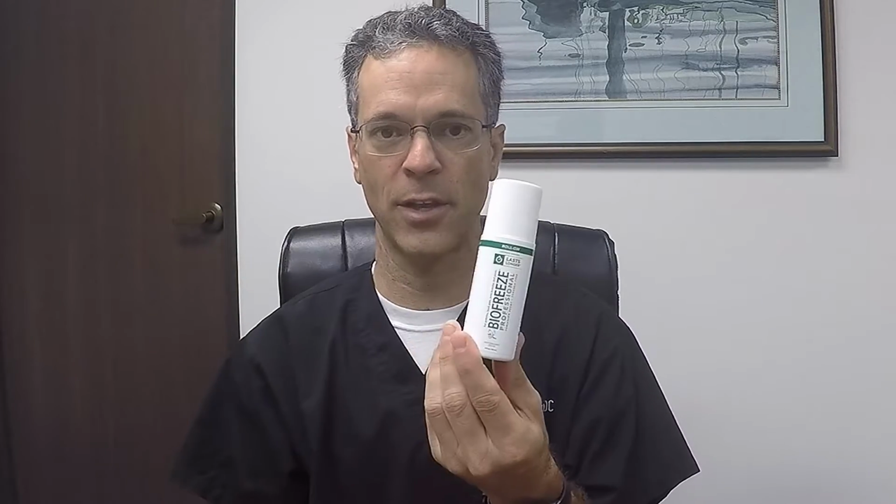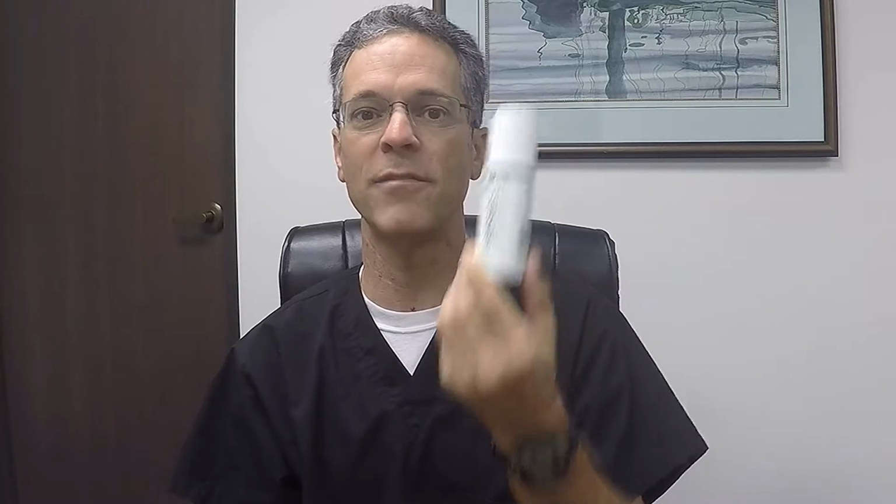This is the professional version of Biofreeze, and you can get this on Amazon, have it ordered. And this is great when you have muscle pain. It's got a homeopathic product in there called Ilex and menthol. It's awesome. I'm going to say, like I did in other videos, 99% of people love this product.